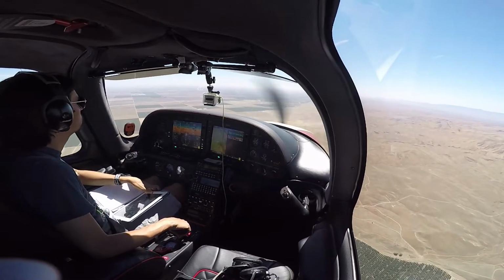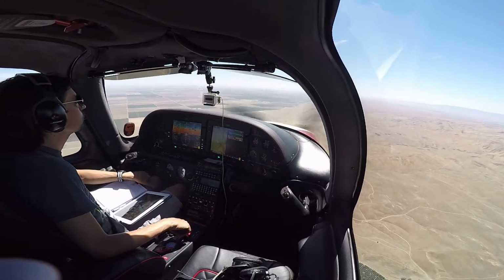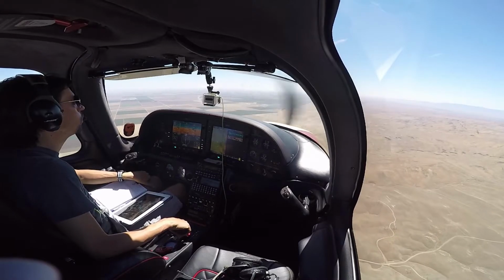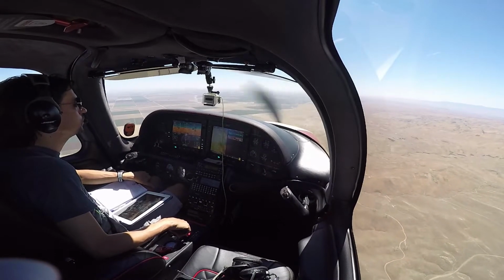Traffic, Cap on 5041 miles, 3 miles to the north, left downwind, history 30 traffic. Here's traffic, Stanley 362, clear to the active.